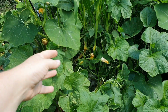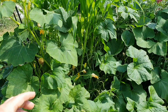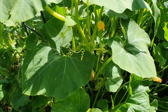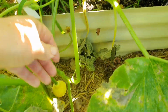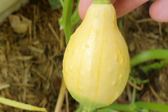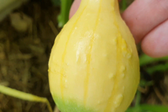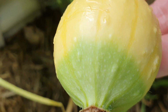And in the bed where those gourds are growing, there are 3 other plants from that mixed small warted gourd pack, and I have even discovered more in this small raised bed. From one of the plants here in the corner is this gourd, mostly a lemon yellow colour. You can see some very faint stripes, and it has already got quite a few warts on it. Down here at the base, it's this very pale green.